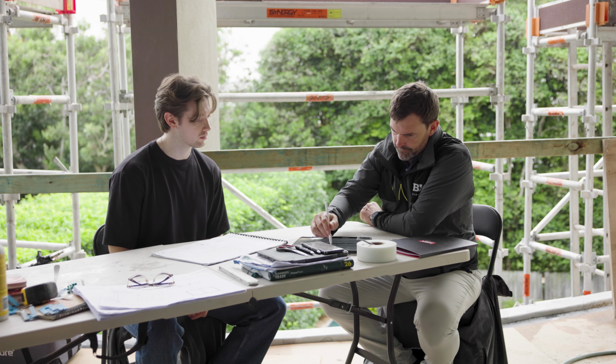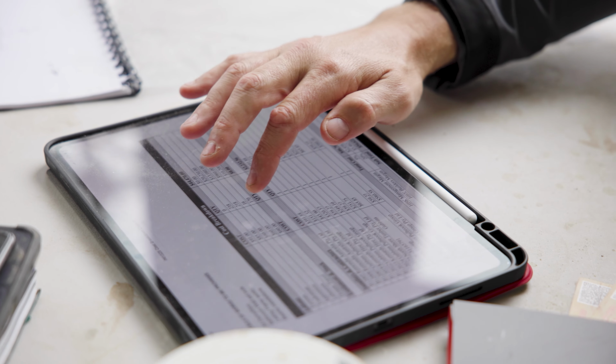We know exactly where all our numbers are, so we can manage the projects time-wise, money-wise, and efficiency-wise.